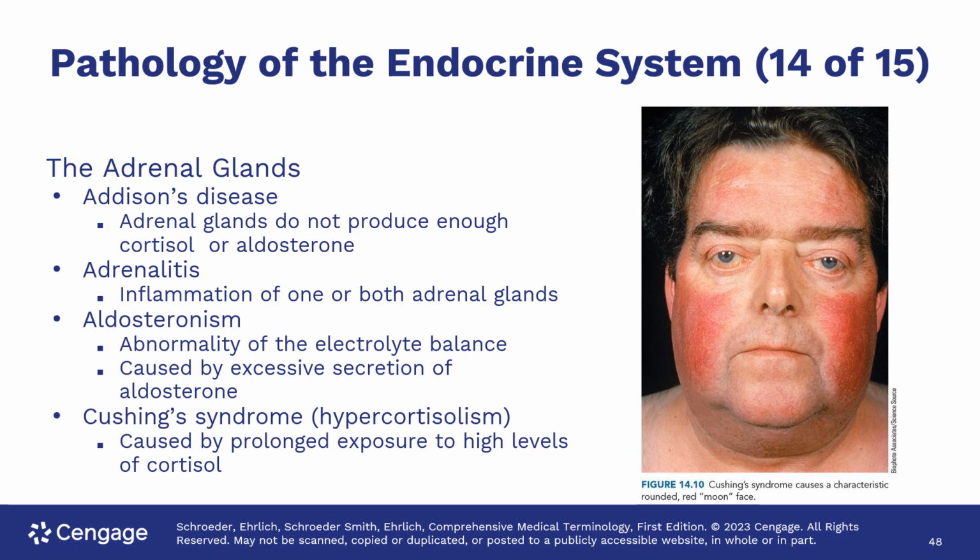Diseases of the adrenal gland are Addison's disease, which is low production of cortisol or aldosterone, or Cushing's disease, which is excessive production of cortisol. You can also have inflammation of the gland called, what else? Adrenalitis.